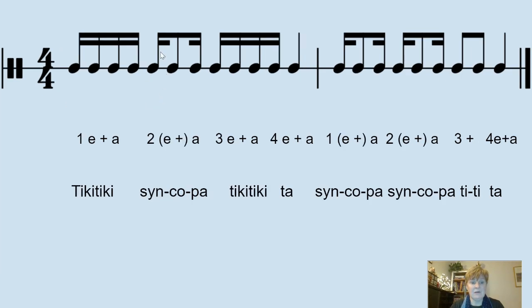Okay, if you have this variation, then rhythm language offers syncopa. This might be one area where you might find it easier to count rather than using syncopa. I'm not sure. I tend to go back and forth between the two of them myself, depending on what I'm looking at and the context it's in, I suppose. So using numbers, 1E and 2E and 3E and 4E and 1E and 2E and 3E and 4E and. In rhythm language, tiki tiki syncopa tiki tiki ta. Syncopa syncopa ti ti ta.